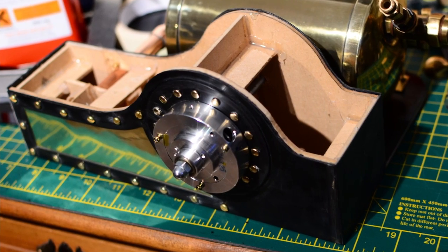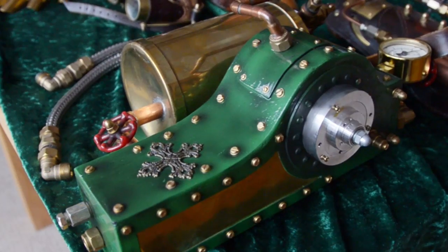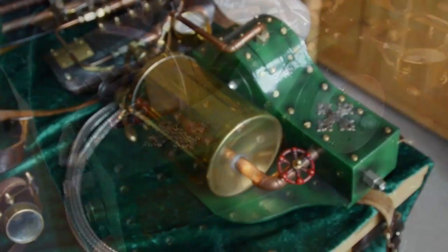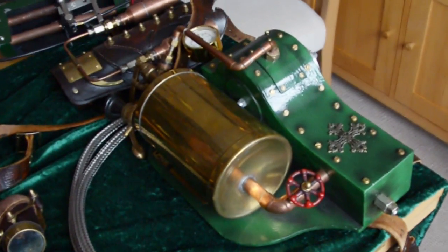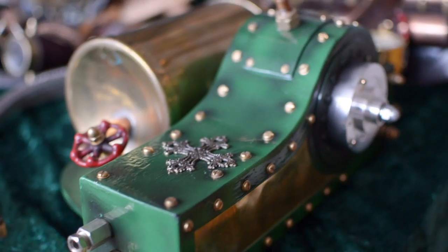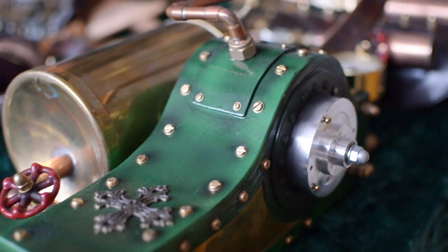Then I've given it a skin of styrene plastic and obviously painted that up and added various mechanical detailing. The brass canister on the side is also a brass garden sprayer, so you would fill it with your pesticide, pump it up and use that to spray your garden. So it's sort of a combination of built items and found objects that I've put together there.